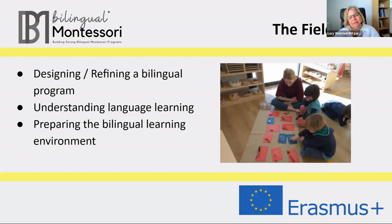The second part to the field guide is all about understanding language learning. Now, the main contributor to this chapter is, of course, Aoife Hearn. She is a language professor who teaches and researches second language acquisition and bilingual education in the University of Madrid. And she's going to share with us her valuable academic knowledge about how exactly children acquire languages. And that will help us really consider this as we prepare scientifically rigorous and developmentally appropriate second language Montessori environments. So that's the science behind what we do in a bilingual environment.